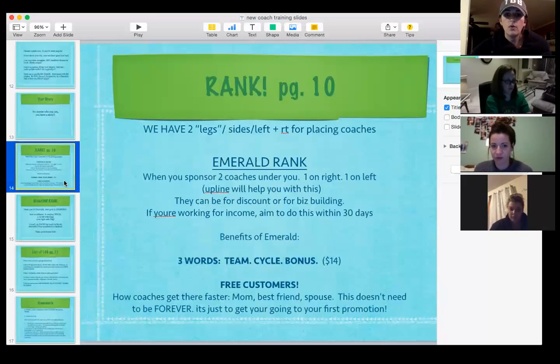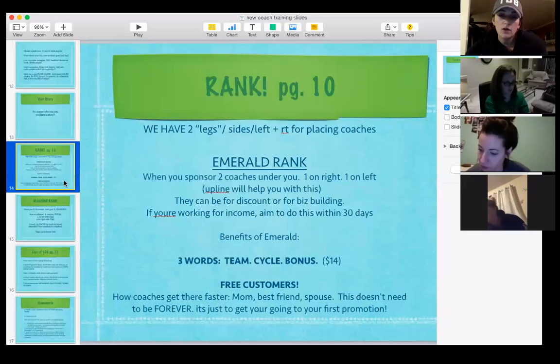All right, so rank should be on page 10, I think. Just to quickly go over how to build rank. I'm not going to go too much into this, just the important ones for the beginning. I think there's a diagram on page 10.